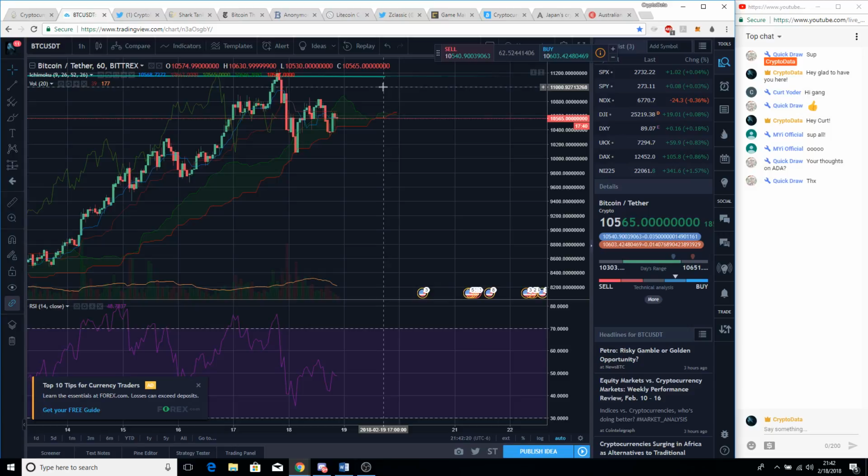If we can break both of those, again, we'll be on the upside, and there won't be much resistance until about near the $12,000 mark. So keep an eye on that.